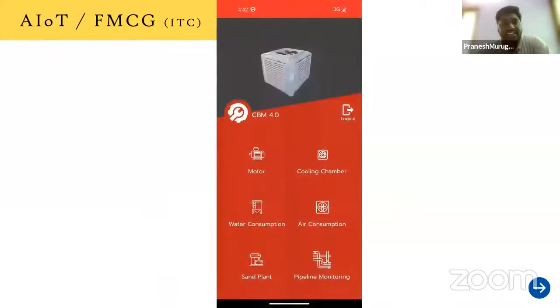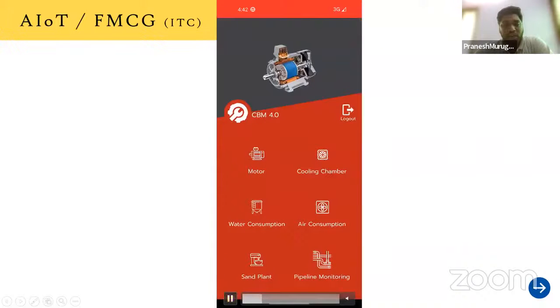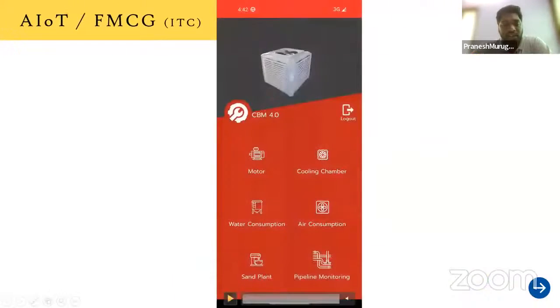So here you can see the real-time demo of our solution in condition-based monitoring. So I'll just play the video so you can see what are the different equipments, and the different motors available, and what would be the real-time data that we are providing. So here you can see, if you select the particular motor, it will show you the data available for that motor. So here, this is the cooling chamber. So what is the cooling temperature? What is the fan speed, humidity, runtime, breakdown time of the particular machine? You can also find out the OEE of the particular machine. So whenever it goes above or below the threshold level, it will give you the real-time alert system.